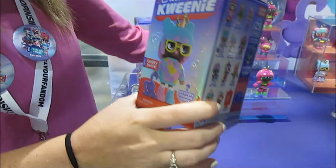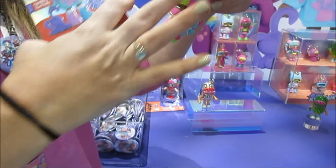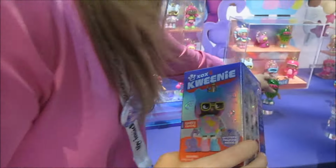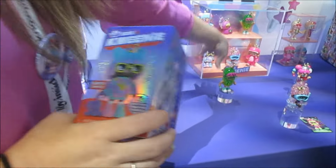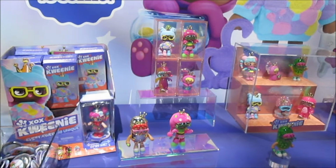Queen of pickles, queen of dance parties. She has velour hair and she glows in the dark. So cute. They each have their own little thing to them. This is another version of the queen of pickles, one of my personal favorites. She's really cute. And each one comes in these cases. They screw right in and the cases also screw on top of each other.